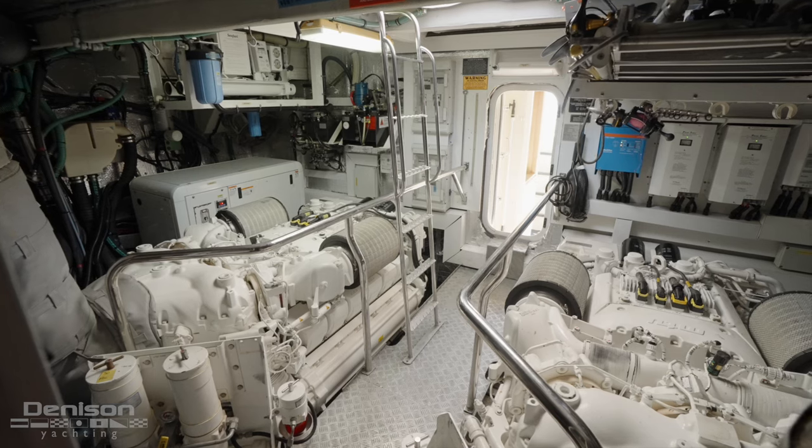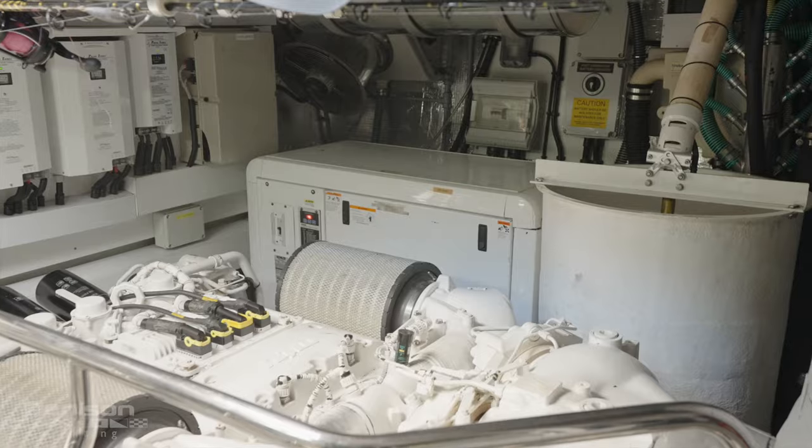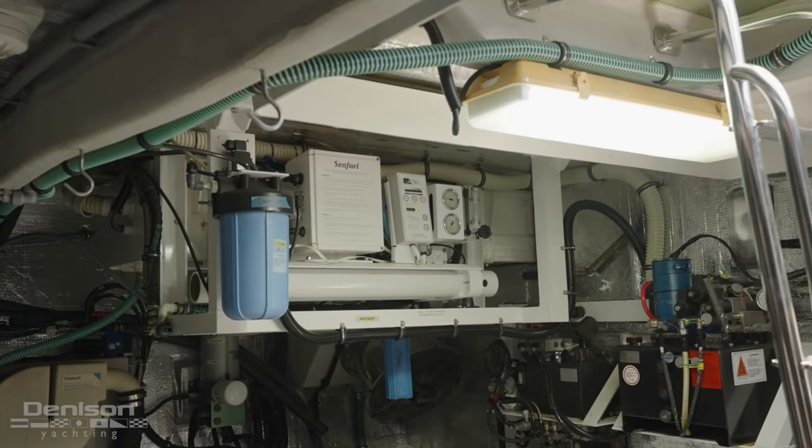As you can see, everything is laid out appropriately. She has two 28 kilowatt Kohler generators and a Safari water maker to make fresh water at sea.